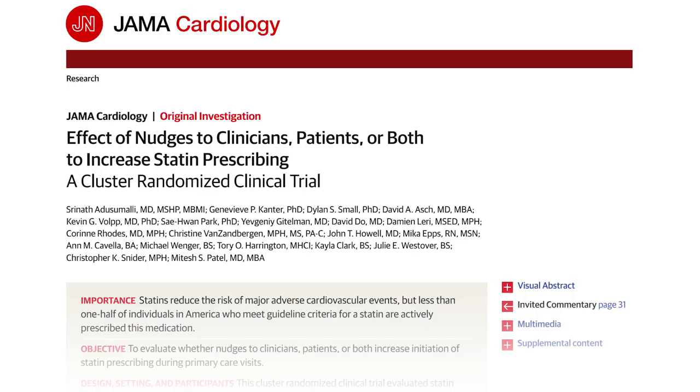Great. Well, thanks for that summary. Why don't we go right to an example? Ankita, there was a great publication in JAMA looking at the uptick of appropriate statin prescribing, and there were nudges for patients and doctors. What was the study, and tell us the results? Sure. So it was a cluster randomized control trial across 28 sites. What that means is 150 clinicians, so physicians, APPs, and about 4,000 patients.